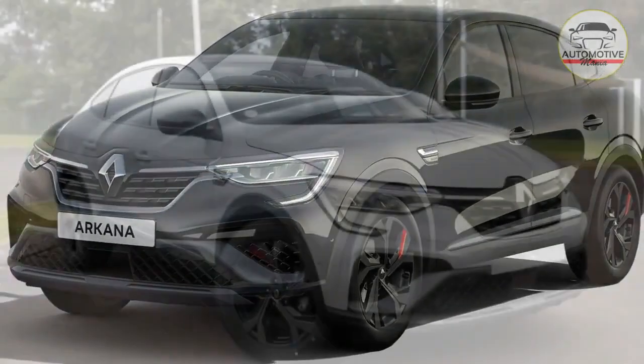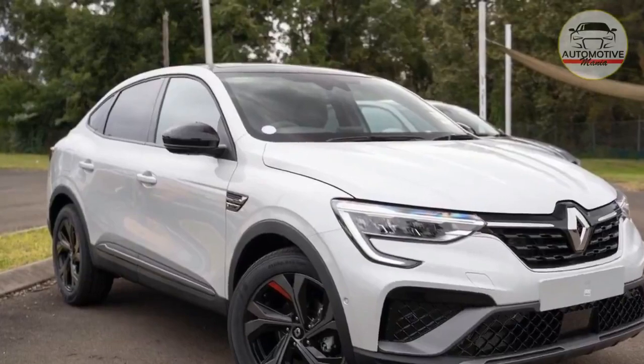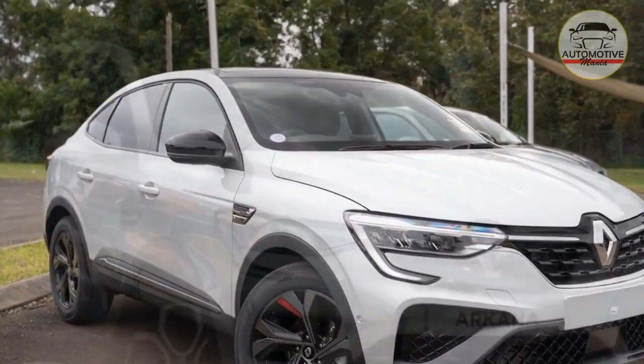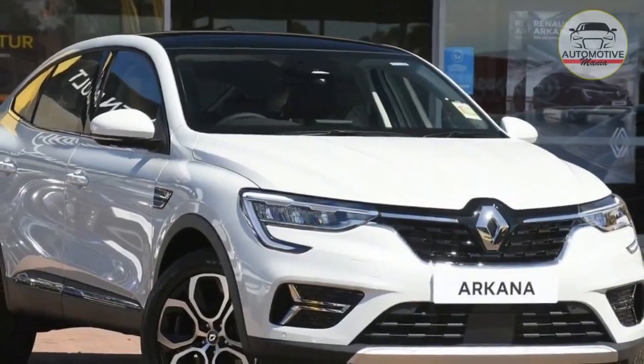Eco saps your power, while choosing Sport, via a touchscreen submenu, Renault's been taking lessons from Volkswagen here, makes the steering even heavier and hangs onto gears and revs. Is it quick?